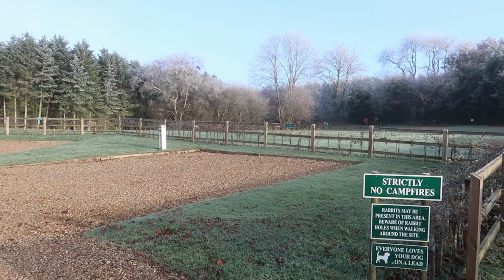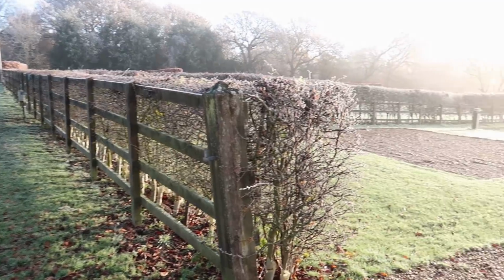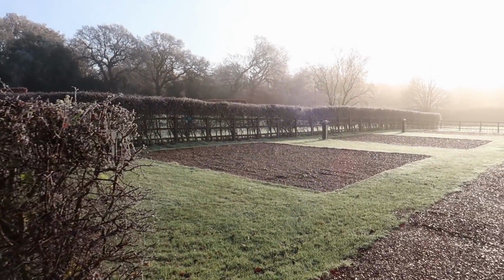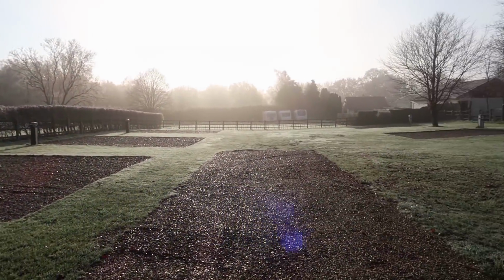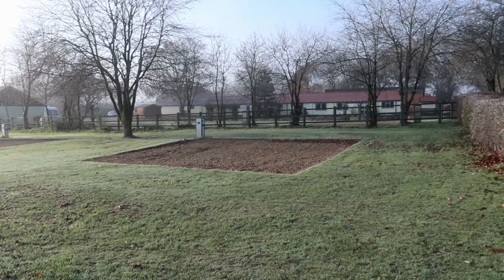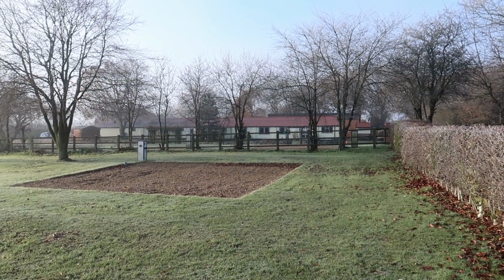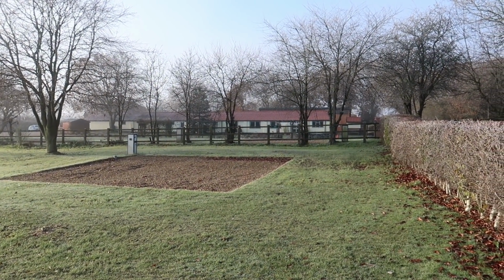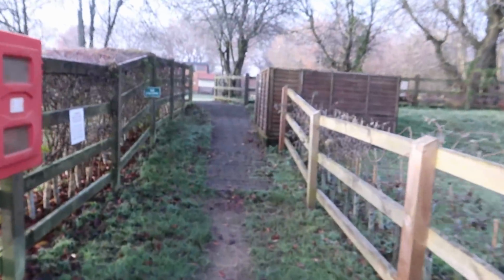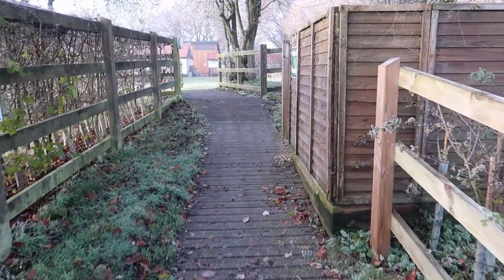As you can see, the site is doggy friendly. I do ask you to keep your dogs on the lead at all times. This is a really lovely little area here, with another toilet facilities over in the main building just behind those trees, and little walkways through to the main road on the site.